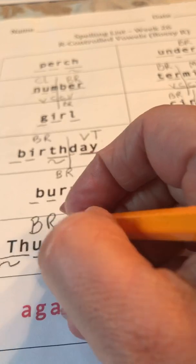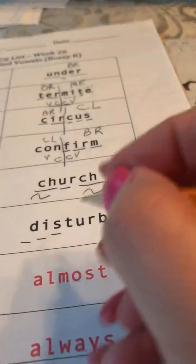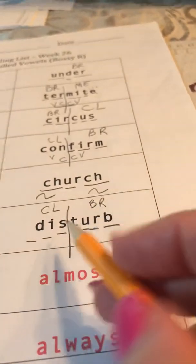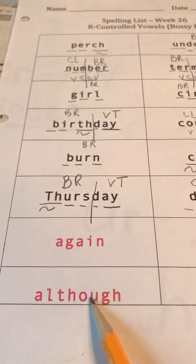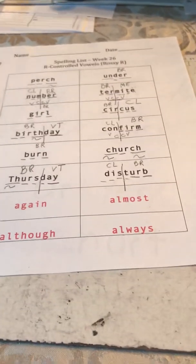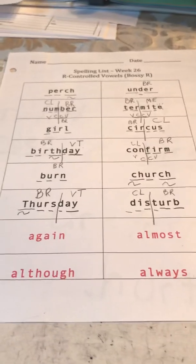So the first syllable is a bossy R. The second syllable is a vowel team. Last but not least. Dis. Split here. This is closed. Herb. Bossy R. Let's put it together. Disturb. Disturb. Do not disturb me. I'm working. And then we have again, almost, although, that's really spelled funny, these red words, always. Okay, so look at those red words because those, of course, you just need to memorize. They do not sound the way they're spelt, or they're not spelt the way they sound, I should say.